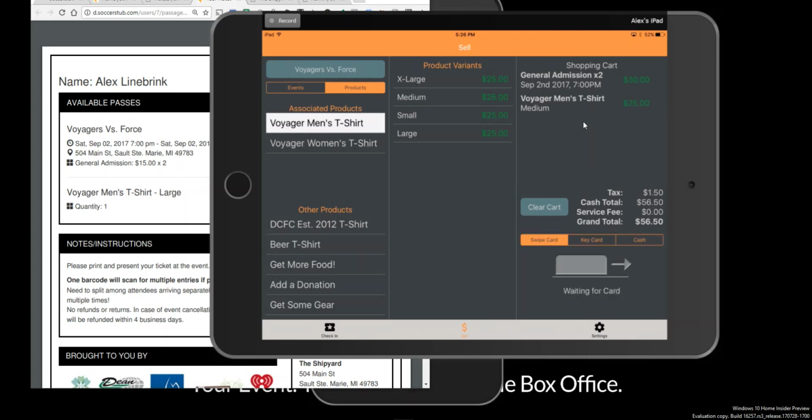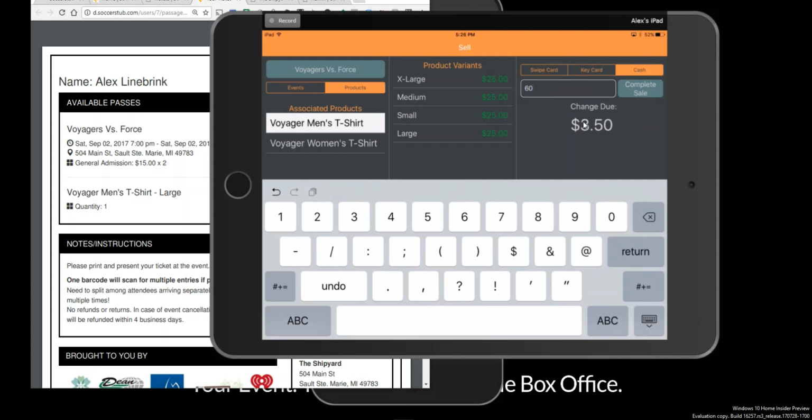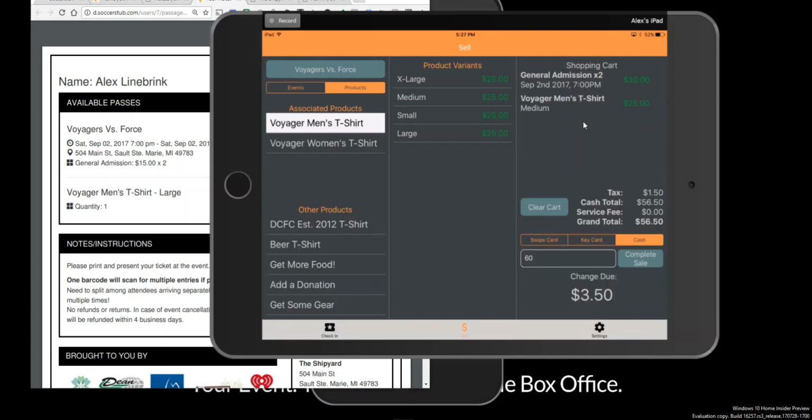Now I can swipe a card using the Passage app and card reader if you have one of our card readers, and we do give you that first reader for free. You can click key in card if you just want to type in a card number. That's a little bit longer than swiping, of course, but it's there if you need it. Or you can just register a cash sale. And the cool thing about registering a cash sale, let's say I put in $60 that they gave me, it'll tell you the change that is due to them. And it'll also keep that in your reporting without any fees. We don't charge you anything for cash sales. It all goes into the same reporting so that your accountant only has to go to one place at the end of the day.